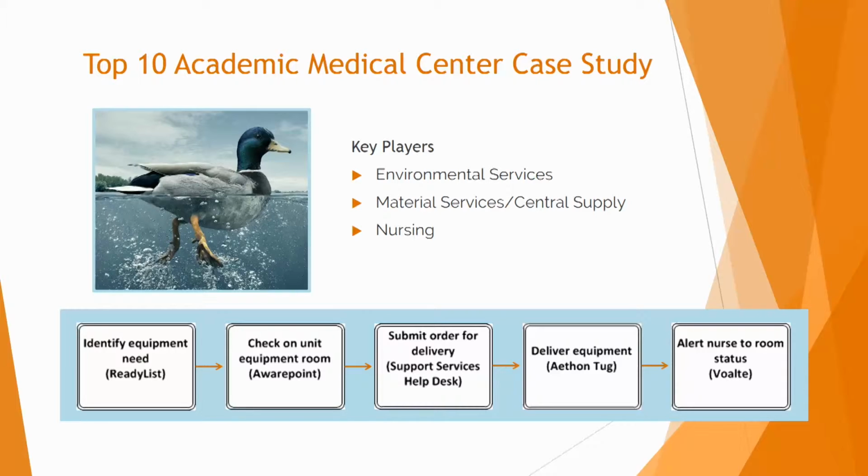This multidisciplinary team defined several workflows as part of the new hospital opening. Please contact me if you are interested in learning more about them. In this video, though, I will focus on one key workflow, the streamlined patient room turnover or bed turnover. This workflow was reduced to 5 major steps.